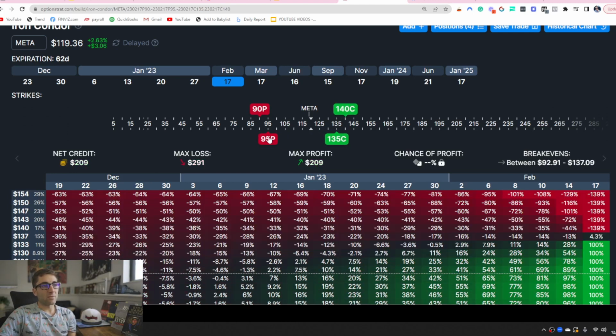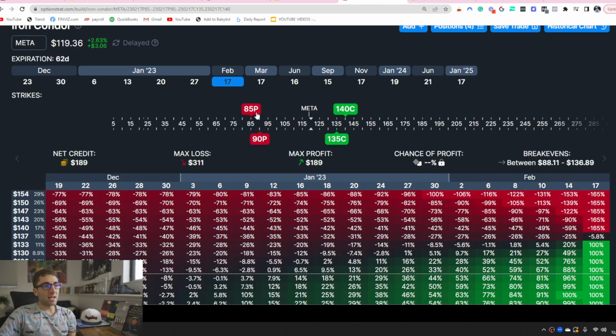I could go 135, 140. And all this does is increase my chance of profit. So what you can do is upgrade on this platform. I'm not associated with them. And then you can see your chance of profit.